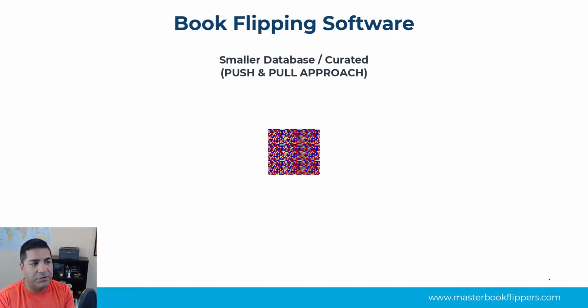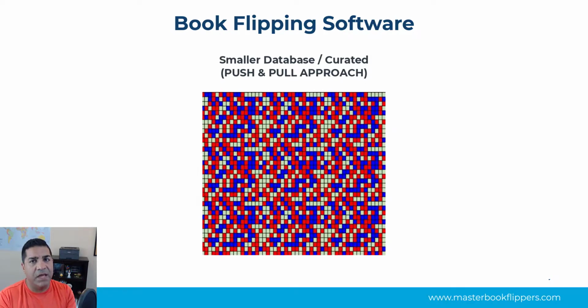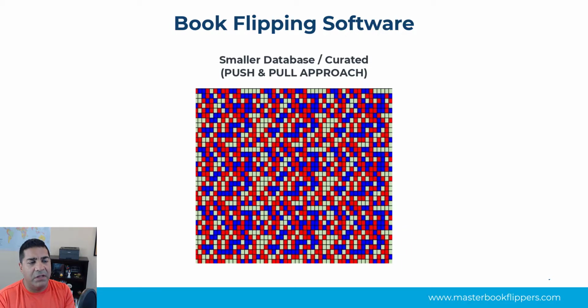So in our approach, we're going to have a much different mix of books. We're going to have a lot more greens, some of those blues, and some reds, but we're certainly not going to have the same ratio as you saw in the other example. The reason we do this is I've heard time and time again, people want to spend less time. They are taking too long to find books.